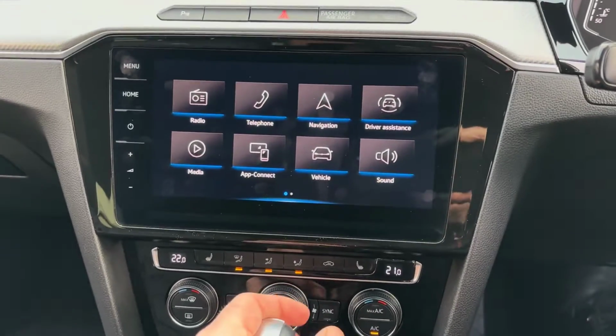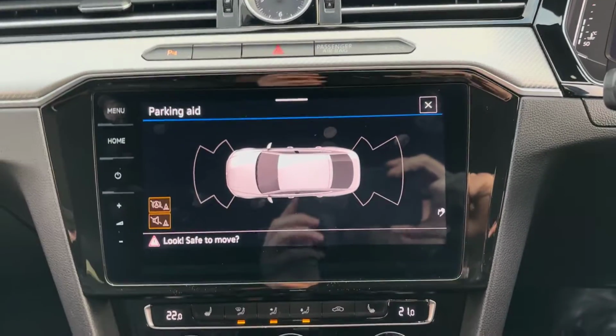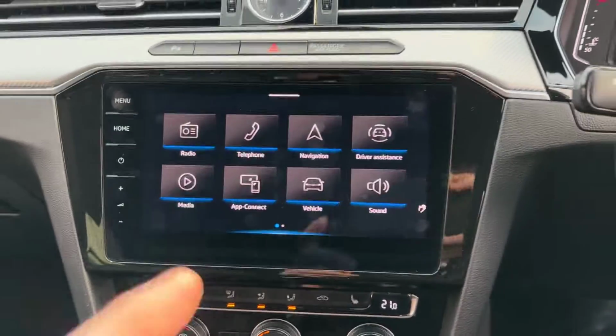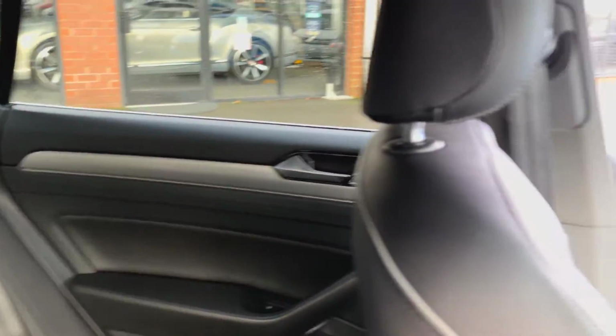But sorry, I forgot to mention, you have got front and rear parking sensors, so as soon as you park, you put the car in reverse, they come up on the screen here. But yeah, moving on to the back of the vehicle again, you can see that you've got Isofix, and again, all the interior is in good order.